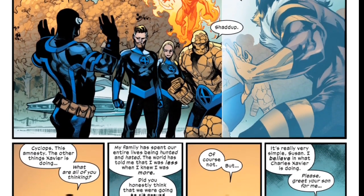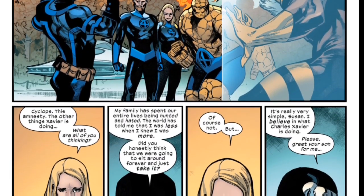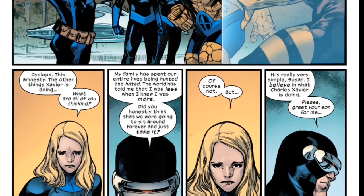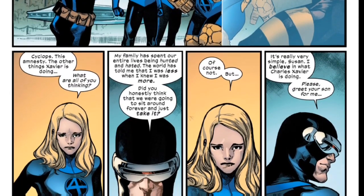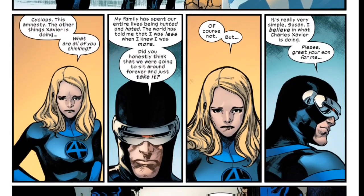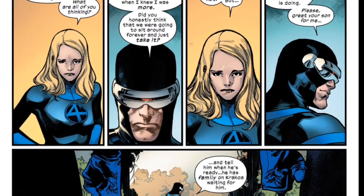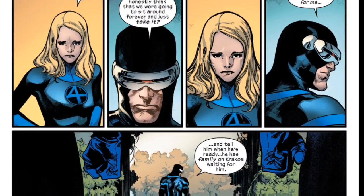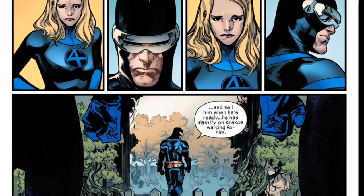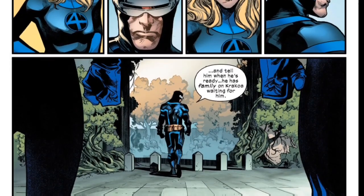So Sabretooth in this little box goes, what? Are you kidding me, Summers? So then Susan's like, Cyclops, this amnesty and other things that Xavier is doing, what are you guys thinking? So then Cyclops goes, my family has spent their entire lives being hunted and hated. The world has told me that I am less than when I know I'm more. Did you honestly think that we were going to sit around and take it forever? So Susan's like, of course not. But Cyclops is like, it's really simple, Susan. I believe in what Charles Xavier is doing. And please greet your son for me and tell him when he's ready, his family on Krakoa will be waiting for him.